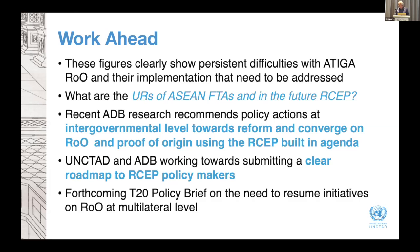Most recently, we also carried out some work for the T20, because as you may know, there is no multilateral agreement on rules of origin. We are urging the T20 to renew negotiations at the multilateral level to get to a common understanding of the rules of origin, since the multilateral trading system needs such discipline on rules of origin.